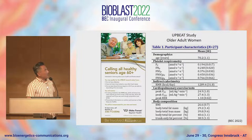But the clinical outcomes I'm going to focus on today are RMR, measured by indirect calorimetry, outcomes related to cardiopulmonary exercise testing, and then measures of body composition, including measures of adiposity by whole body DEXA.